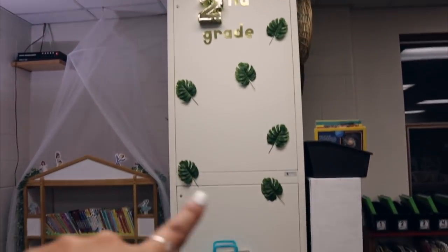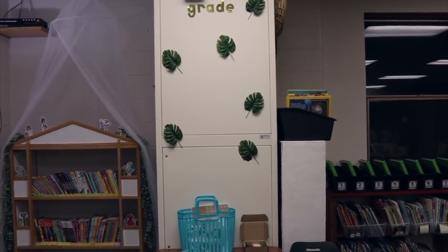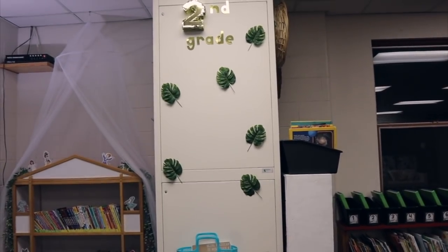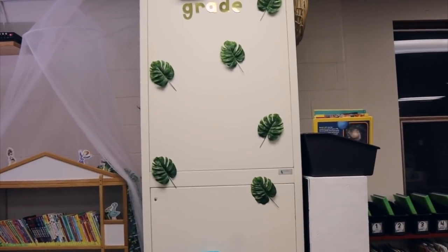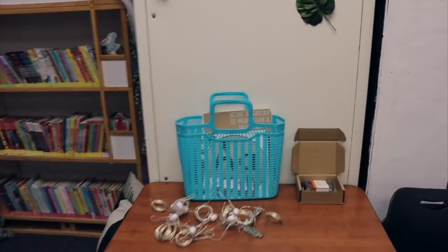I'm thinking right here, I kind of want to do a star student board and have a star student each week. And it will rotate between all of my students and then they can share something about themselves. And we could just, I don't know, kind of build a classroom community. So that's why I made some space right there. I think that's what I'm going to do there.